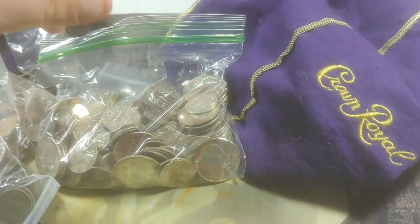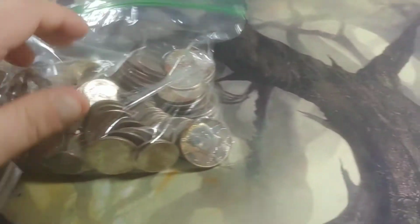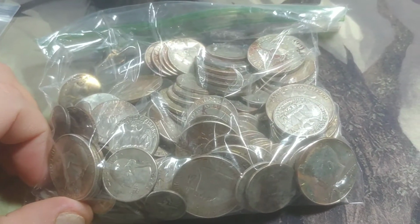Pulling out everything right now. But there's also some other interesting things in it. Let's see, anything else in the bag? Nope. Alright, so in here, that's all constitutional silver.